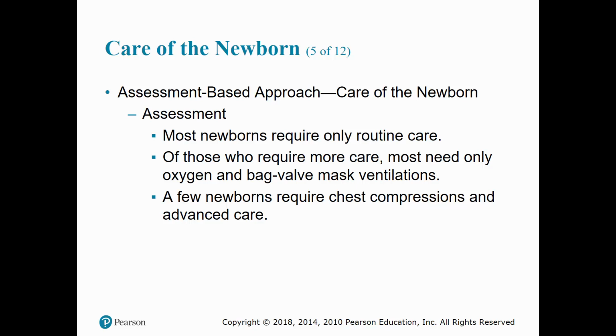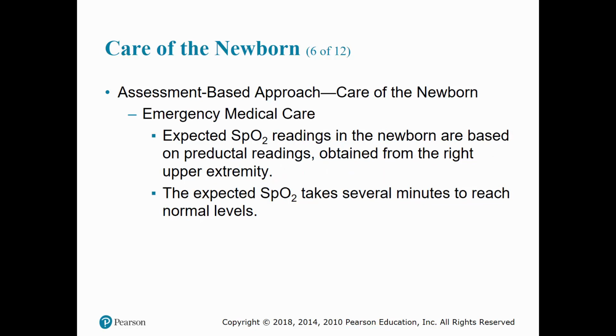Go through and assess your patient. Signs of a severely depressed newborn include a respiratory rate over 60, diminished breath sounds, heart rate over 180 or under 100 per minute, signs of trauma, poor skeletal muscle tone, poor peripheral perfusion, cyanosis, APGAR score less than 4, heavy meconium staining of the amniotic fluid, and a non-vigorous newborn. The establishment and maintenance of an adequate airway, ventilation, and oxygenation is the cornerstone treatment for any newborn who does not exhibit vigorous activity following birth.